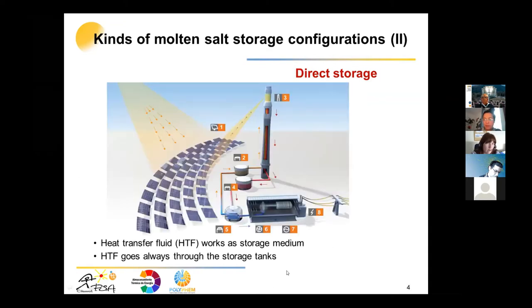Another kind of configuration is what we call direct storage. This is what we have, for example, in this other picture, which is the case of a tower or central receiver, in which the heat transfer fluid also works as a storage medium. In this case, the heat transfer fluid is already the molten salt or the solar salt. We don't need any heat exchanger between the heat transfer fluid and the storage medium, but the salts always go through the storage tanks before going to the power block.